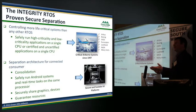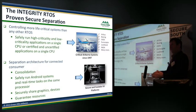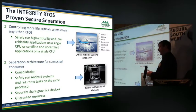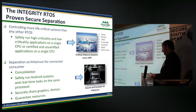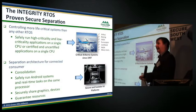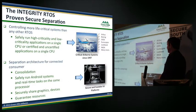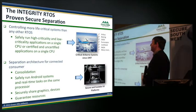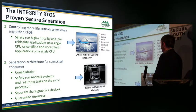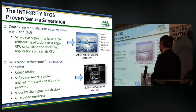Now, any of you who have ever been into a lot of these certification processes will know that often what you have to do is recertify the whole system. And that can be very expensive. In avionics terms and avionics software, a lot of time is spent checking and proving the quality of the software and going through these certification processes. But using the separation that I was talking about, we can enable certified and uncertified on a single CPU, or high and low criticality.